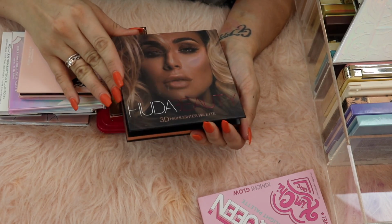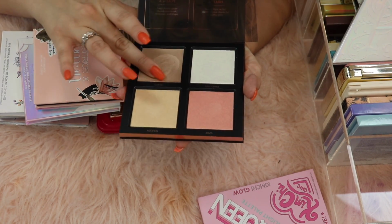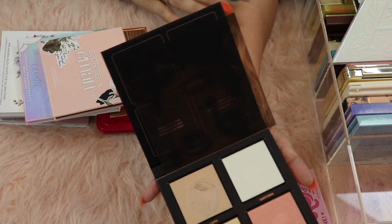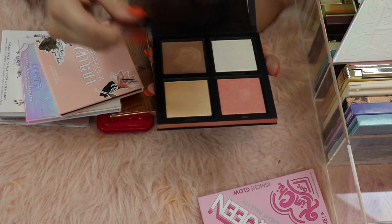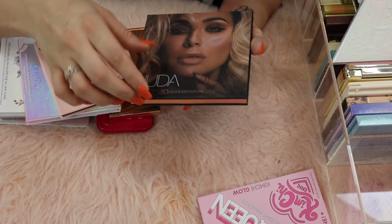The Huda Beauty 3D highlighter palette. This I think is so pretty. It is cream highlights, and then these down here are powder, which does kind of bother me, but they are so gorgeous. I know a lot of people don't like the packaging because it's got her face on it.